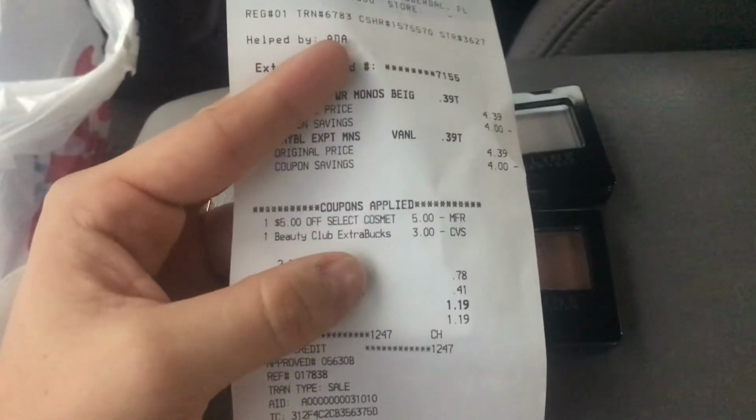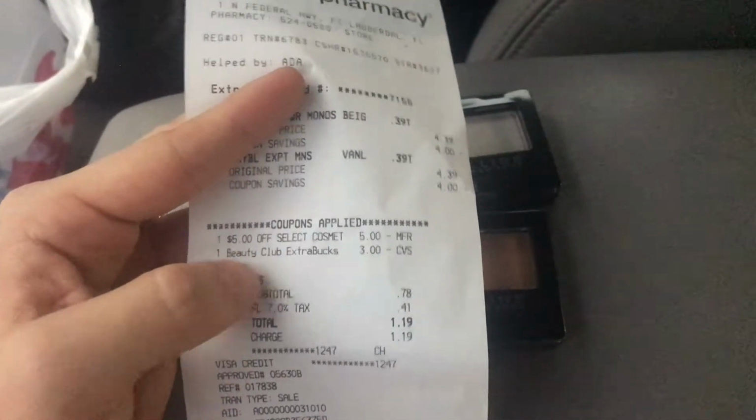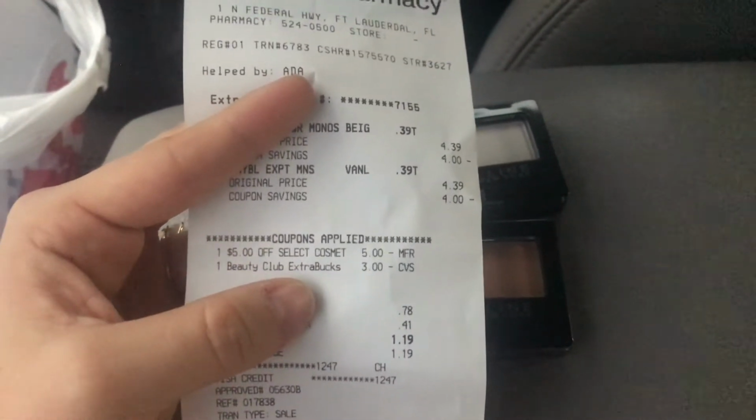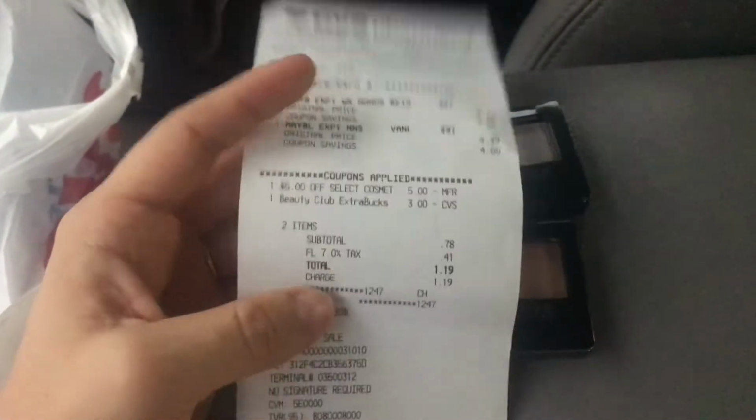Now, here was the only problem: my cashier decided to accidentally go ahead and hit the Extra Care Buck button that I already had automatically saved to my card. So unfortunately, I wanted to use a $4 off Extra Care Buck. That way I would have only paid 19 cents, but she already automatically put the $3 one, and I wasn't going to make her do it all over again. So it worked out fine.